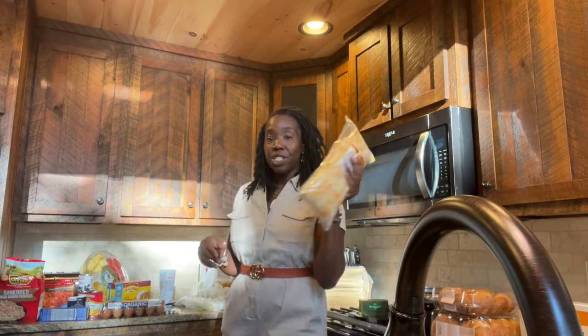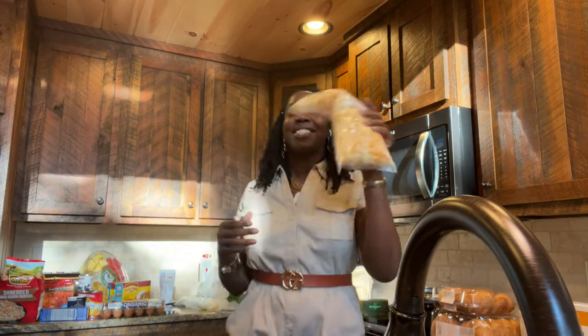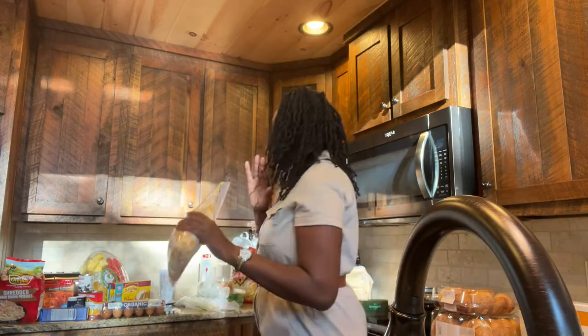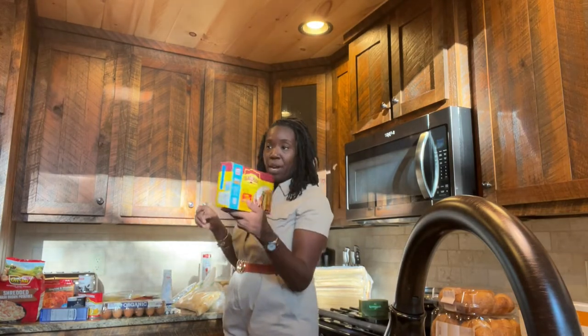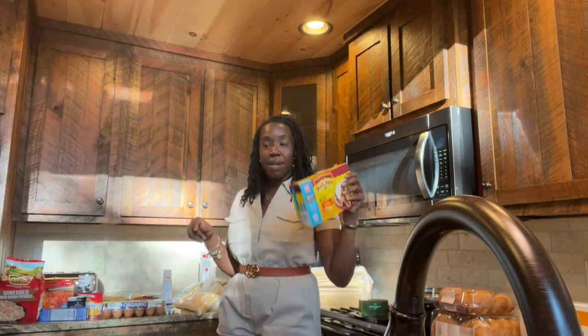Grab some shredded cheese, even though I prefer to shred my own cheese. You know, you gotta do what you gotta do when you're on a vacation and you don't wanna do too much work and you don't wanna waste no time, so you wanna go ahead and get right on in there. Grab the taco dinner kit where it's half hard shells and half soft shells.